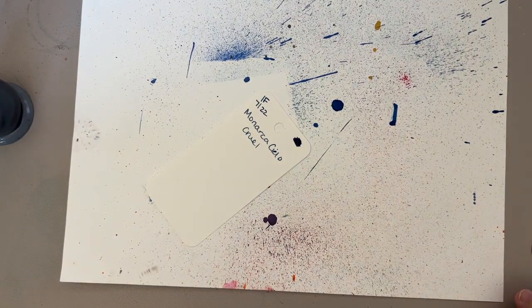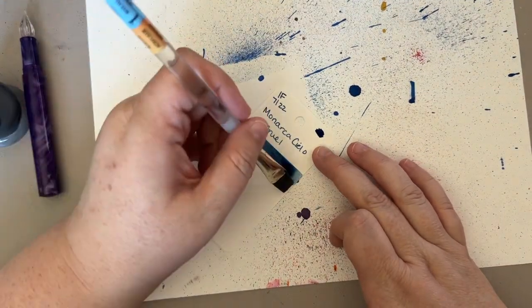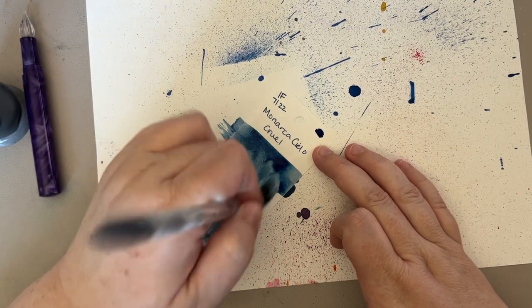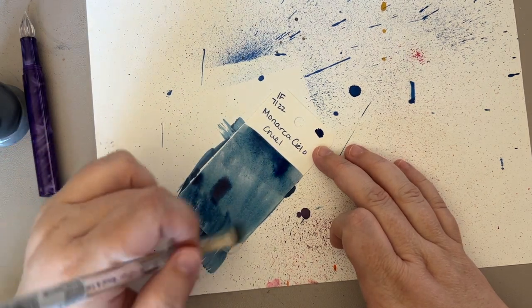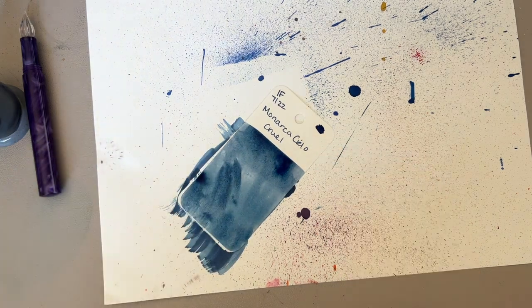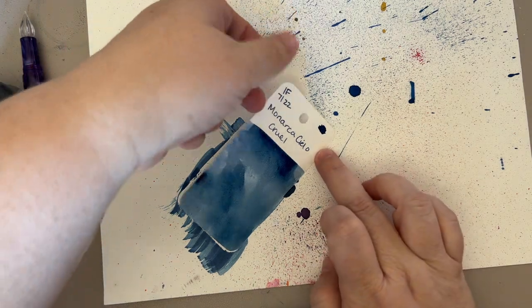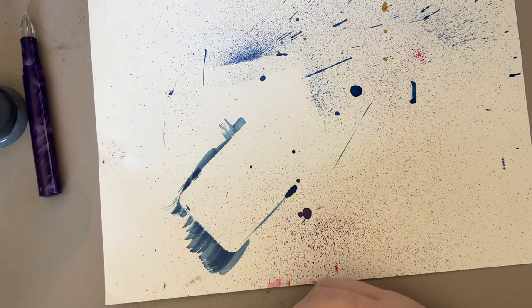Cielo, I think, means sky, if I remember right. This ink looks so pretty. This is one of those dusty blues that I freaking love. It's like a pretty grayish blue. I'm wondering if it'll split out into some purple. But either way, stunning. Very, very beautiful. I am a fan of this one. Okay.